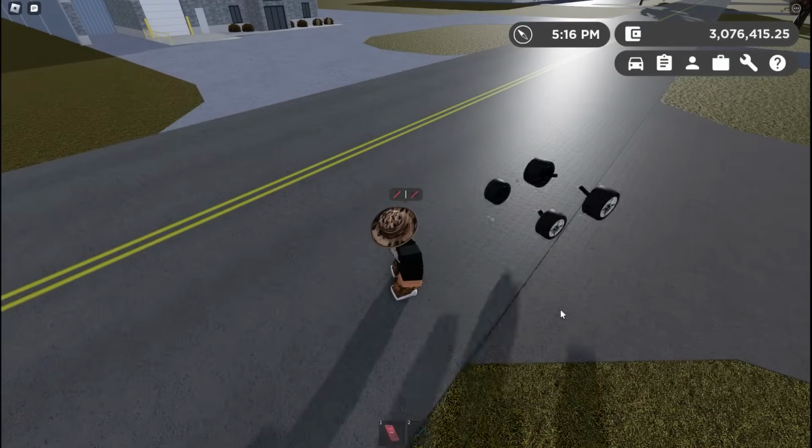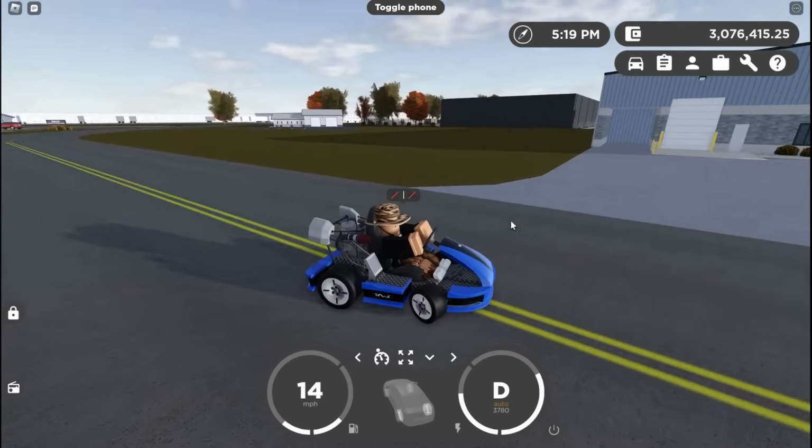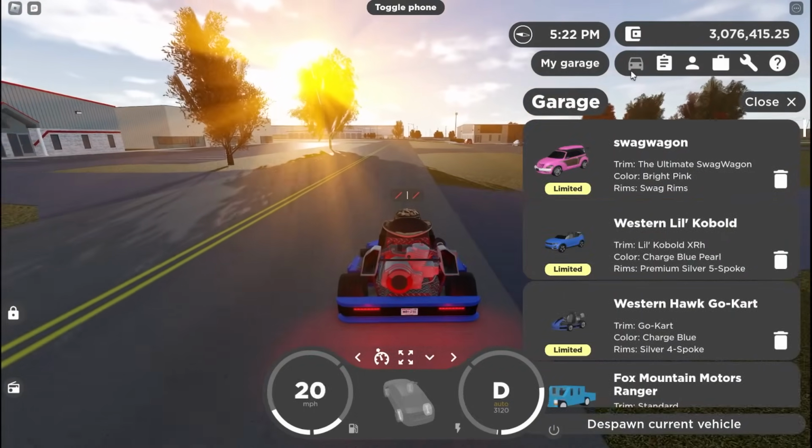Also got the go-kart as well. I'm sure you guys know this one. This is probably another one of my favorite limited cars that I have. This thing's fire. And we don't have to worry about it going anywhere because it's a go-kart, so it's already a fictional car.